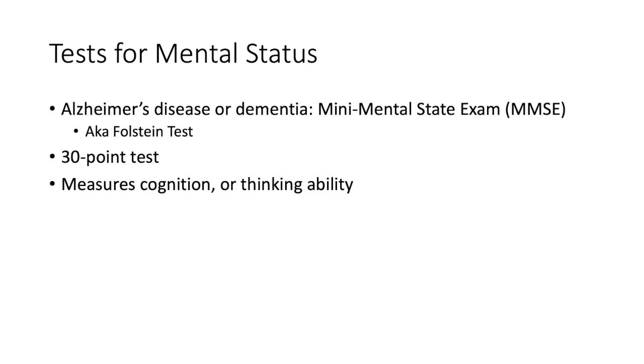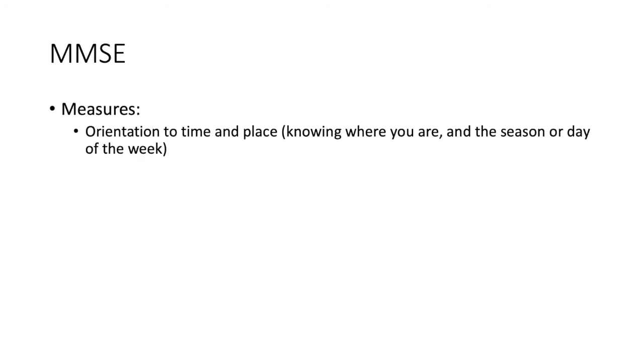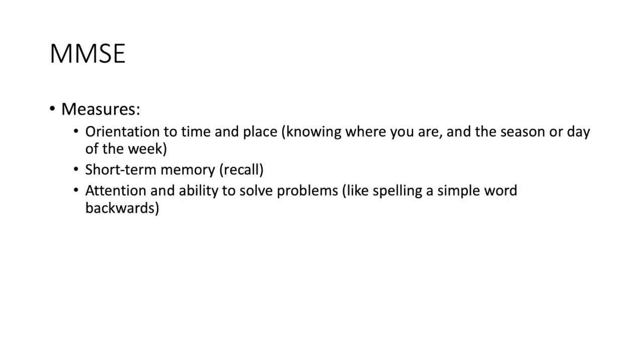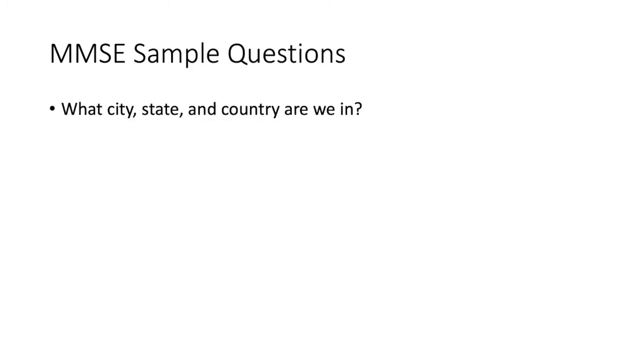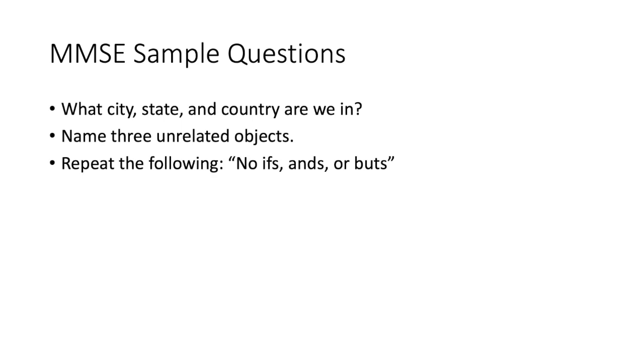It's a 30-point test used to measure thinking ability or cognition. It measures orientation, time and place. It measures your short-term memory, your attention and ability to solve problems, language, comprehension and motor skills, and some example questions could be, what city, state, and country are we in? Or name 3 unrelated objects, or repeat the following: no ifs, ands, or buts.